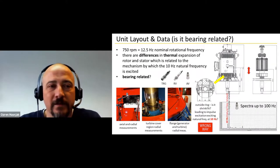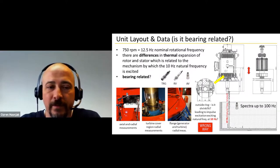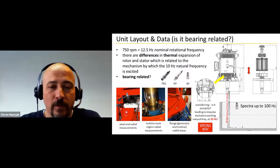So as I said, the nominal rotational frequency for the unit was 12.5 hertz. When we first got there, we noticed, and I will back that up with a couple of trends of data, that there are differences in thermal expansion of rotor and stator. We basically used three types of sensors to try and capture the problem.